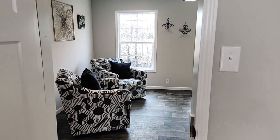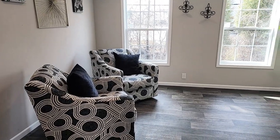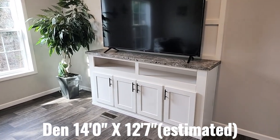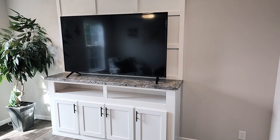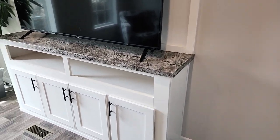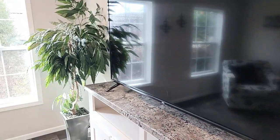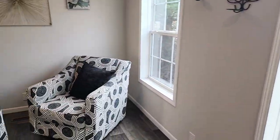Come back out here into the secondary den area. This area right here is an awesome flex room. It can be turned into a fourth bedroom if you need it, or if you need an extra space just for the kids, a gaming area. This is a built-in entertainment center. You do not have to have it. You can also swap it out with a fireplace or something along those lines. They have a lot of different options for you to look at. You pan around here, we can see it all.